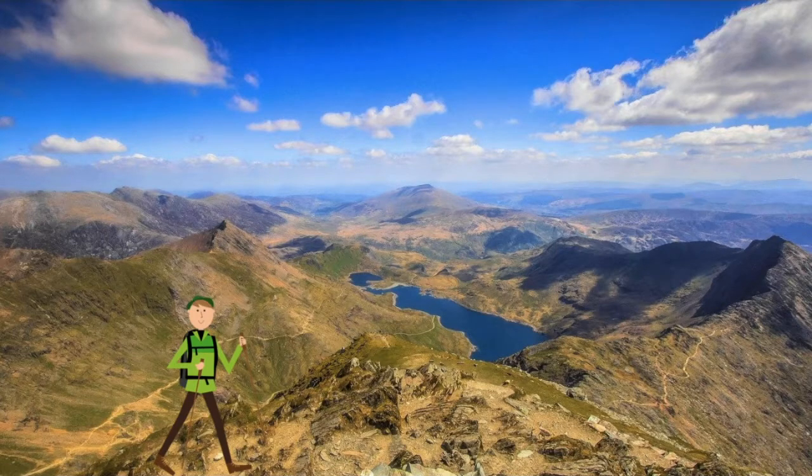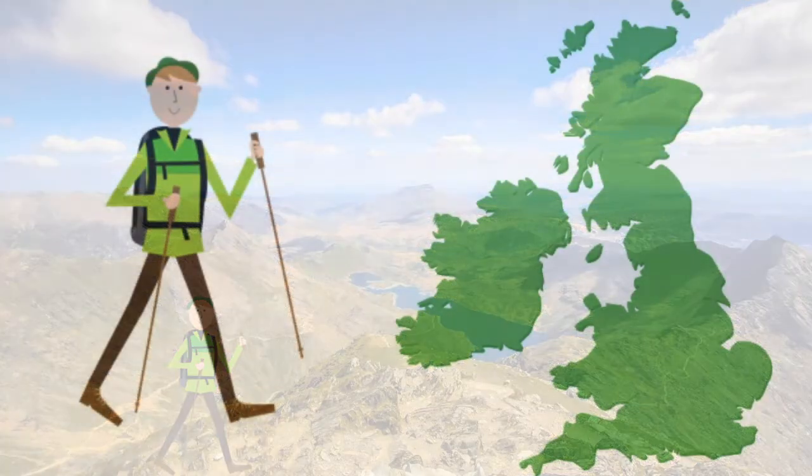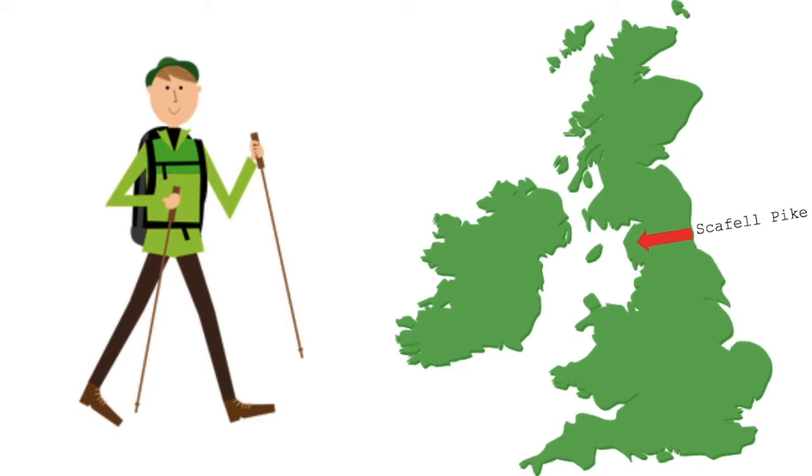As lovely as the view is, we've got to get moving. There's 2 other mountains yet to climb. Next stop, Scafell Pike.